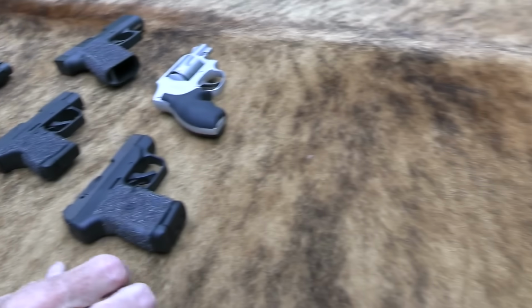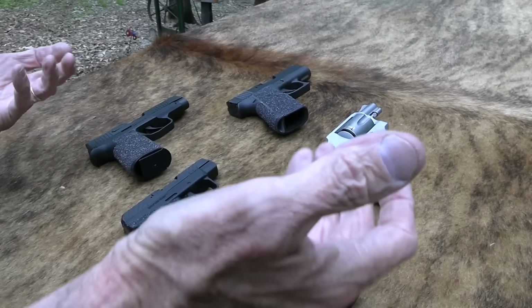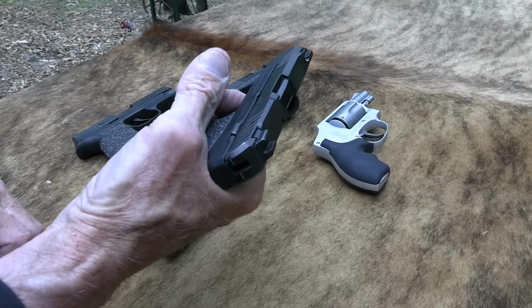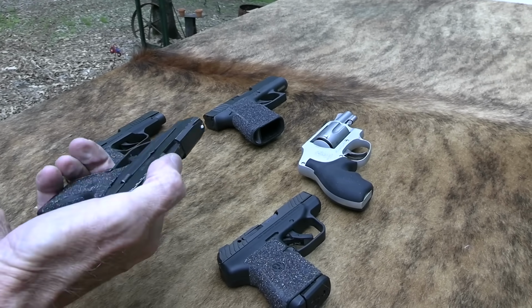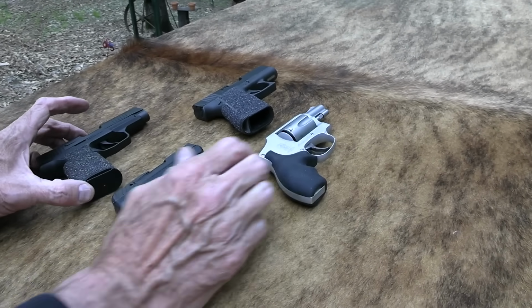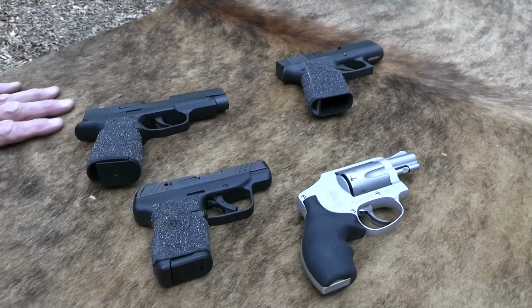I gotta eliminate. I'm trying to get down to one. And then again with the LCP, if I'm going to go with the LCP, I guess I would be dumb not to go with the 10 shot, right? So let's do the LCP Max and eliminate the standard one. All right, we're down to 4. Making some progress, huh? This is tricky.